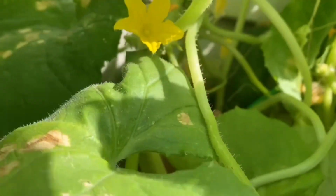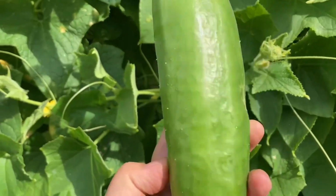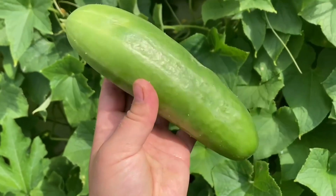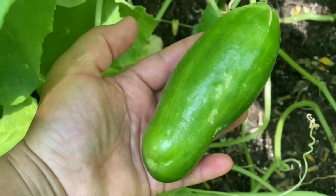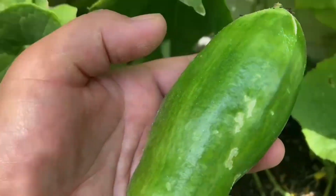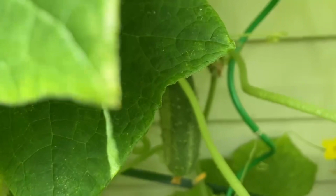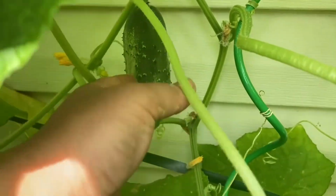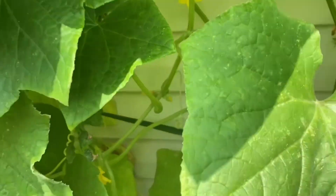Another variety of cucumbers I have growing is Persian, and I had grown Persian cucumbers before. I love them. I will always grow them because they are great. They are probably my favorite variety of cucumbers. And then I usually grow some type of a pickling cucumber.